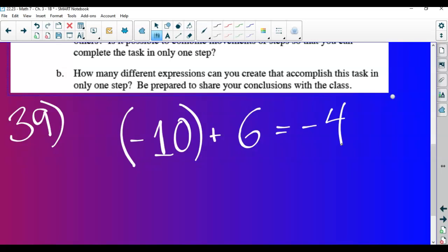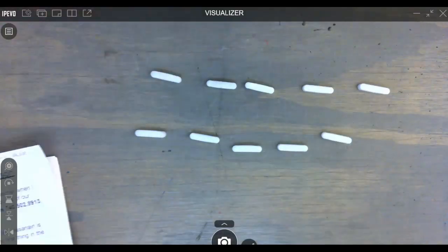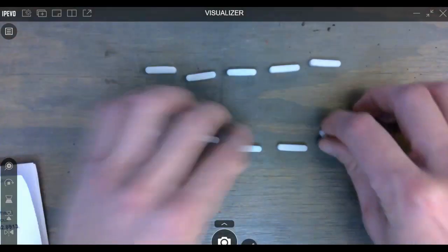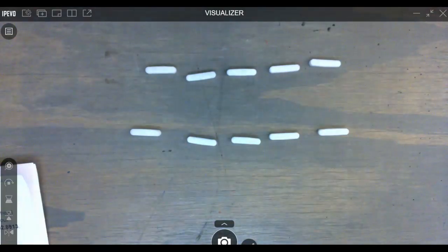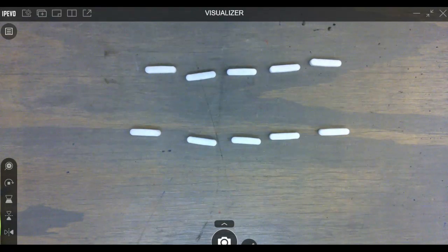Like, June, can you think of another way we could start with negative 10? So we're going to have to reset this, right? Start with negative 10. Can you think of another way to end up with negative 4? Whoa, June. Yeah, I want to. You want to skip? Totally fine. Margo, do you got a way? Nate?